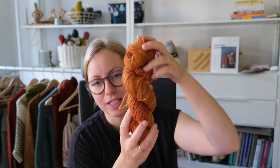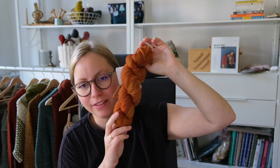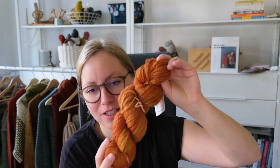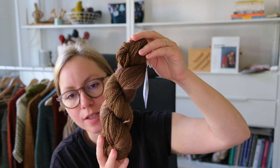We also couldn't resist adding something that's true fall-like, Crunchy Leaves. The name, come on, how could you resist? So beautiful, a burnt orange. And then we do have two neutrals. One is a very pretty dark brown, Ginger Snap.